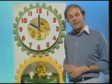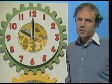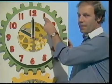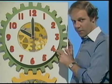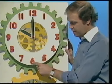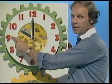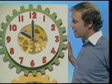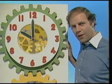Do you know what time the clock is saying? Well, the long hand's pointing straight up, so that means it's something o'clock. But do you know what number the short hand is pointing at? Count round with me if you like. 1, 2, 3, 4, 5, 6, 7, 8, 9, 10. So today the clock is saying 10 o'clock. Have another look at the wildflowers.